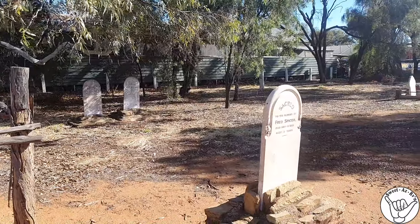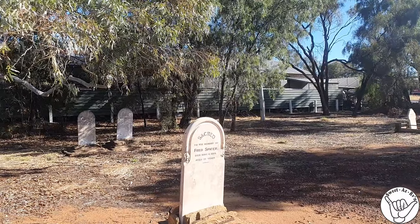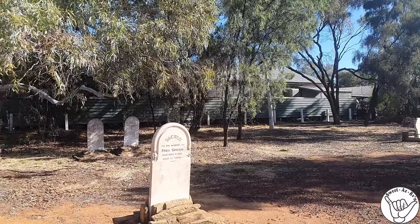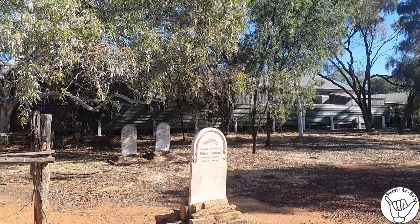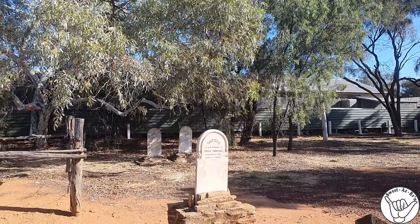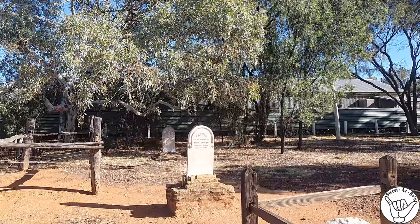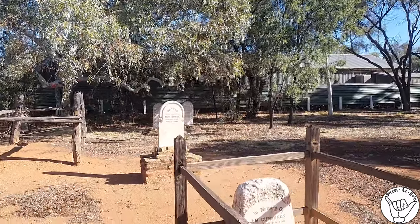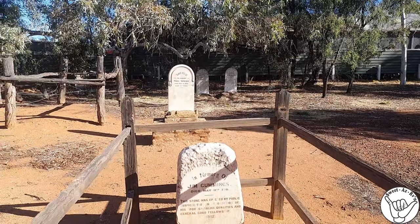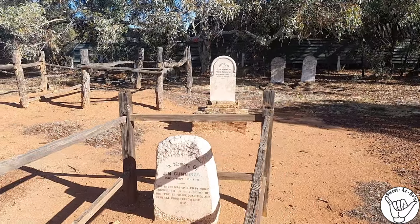Fred Spicer. I think he's got something to do with the Spicer Rangers. Fred Spicer was a stock agent, and he was in a riding accident while inspecting cattle in Undula Station. It's interesting to note too that when the town was first surveyed in 1888, no provisions were made for a cemetery, and the death of Fred Spicer in a riding accident in November 1889 prompted the authorities in Adelaide to act, and the cemetery reserve was formally proclaimed.